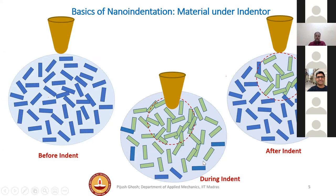So when you are doing an indent, what you are seeing is that most of the blue has actually changed to green, right? So that means that there is some effect of the load as far as the motion of those particles is concerned. Now, what are these rectangular blocks? Don't worry about what they are at this stage, but just imagine that something is going on inside. We are trying to represent through a cartoon what is going on inside.